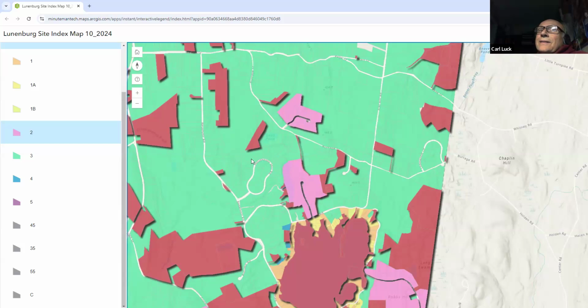I don't think fundamentally, maybe the lots are a little different, but no, I don't think so, Sarah.